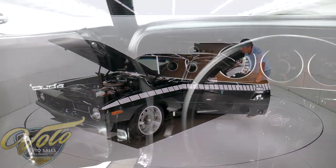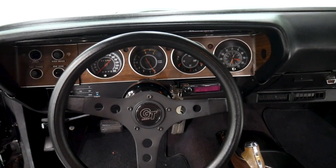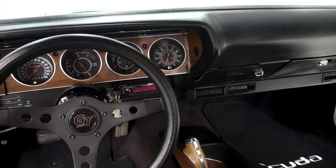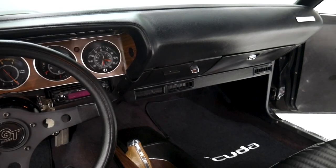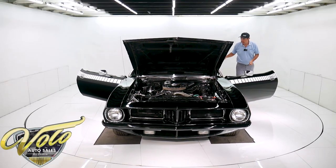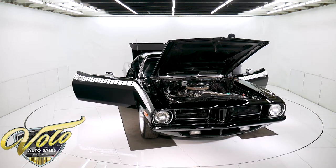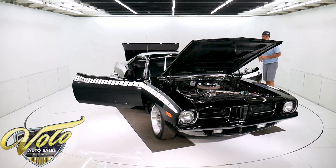It's got the complete Rallye dash unit with the Rallye gauges. This door panel's mint. Headliner was replaced. The two sail panels in back need to be tightened up a little bit. Center console, I think, might be new. Dome light works. Underneath the car is completely solid.